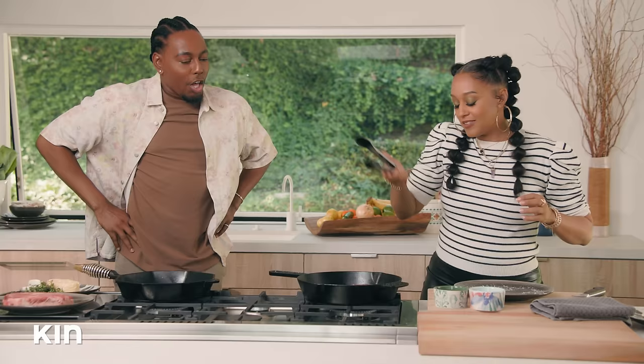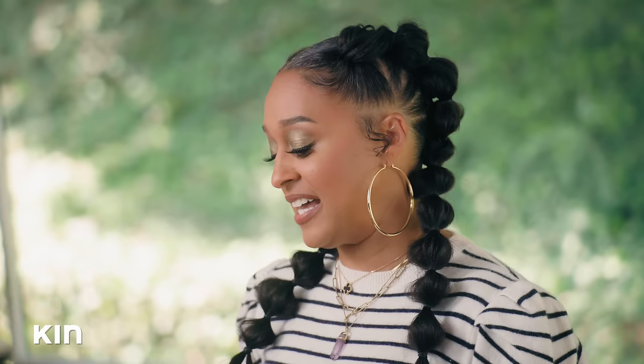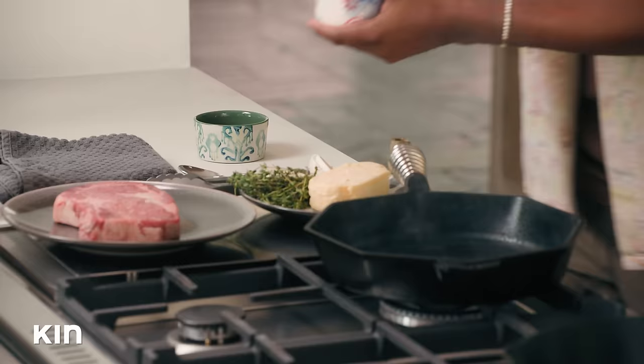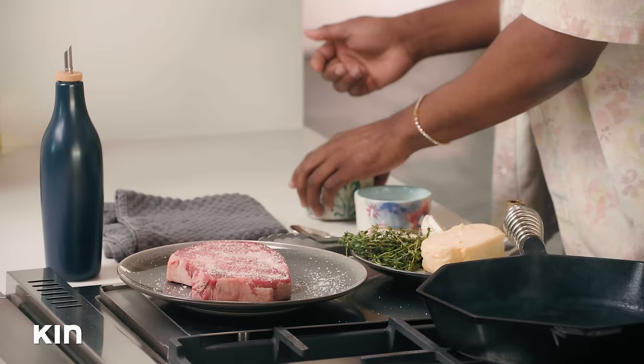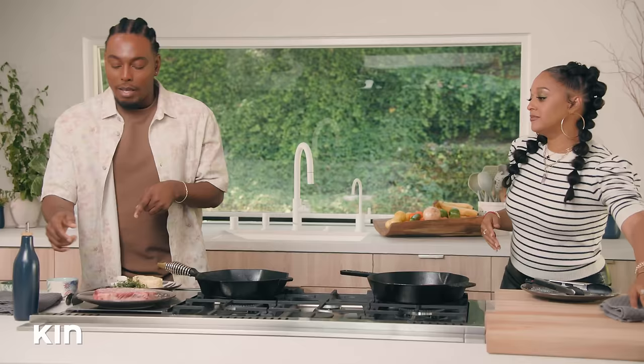After I season it. You better hurry up, because I don't know if I want to get next to you. That's going to go all over the place, Terrell. Oh, okay, here we go. Now, the key thing here is you got to get down with the salt, because when you put it in here, you're going to lose a little bit of seasoning. So you can pretty much be liberal with it, right?